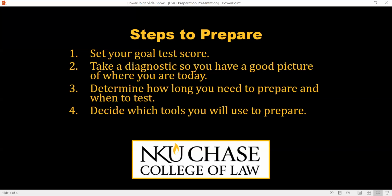In general, if you're completing your undergraduate work, we usually recommend that you take the test the summer after your junior year, because that would give you enough time to retake the test if you needed to and still be relatively early in the law school application cycle. For everyone else, our recommendation would be to take the test as soon as you are in the range of your goal score.